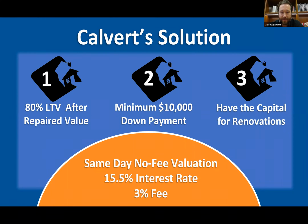and we want to make sure that you have the capital to be able to do it. So that's your down payment, your renos, and your carrying costs. For the 10 grand down, the interest rate is 15.5%. Now, that sounds like a lot, but you've got to consider that flips are really quick. You shouldn't be spending a whole year doing a flip, and 15.5% is on an annual basis.